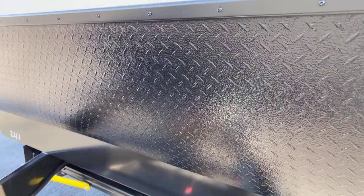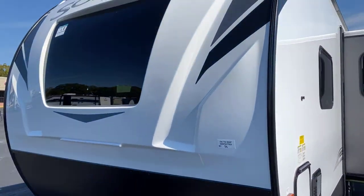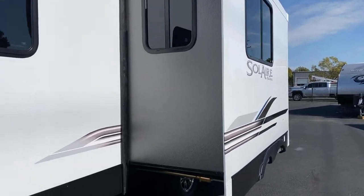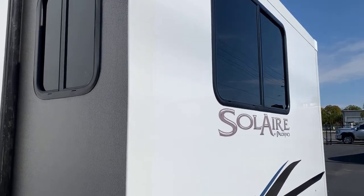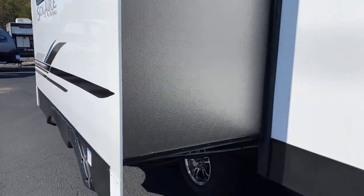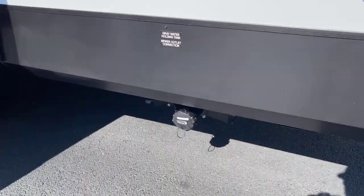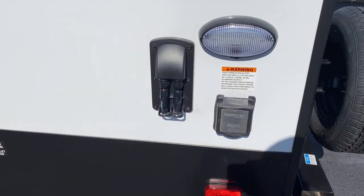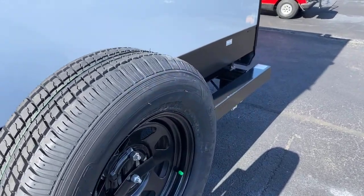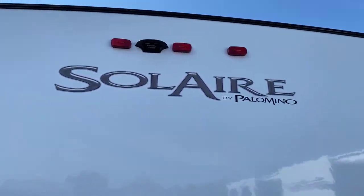Does have your armor here on the bottom third of the front gel cap. Slides have a window in the side there. These slides are built with the top of the line hardware. Same aluminum framing and fiberglass as the rest of the camper. Here's your sewer outlet connection, your solar panel pre-wire. Full-size spare, and it does have the bracket and the wiring for the optional backup camera.